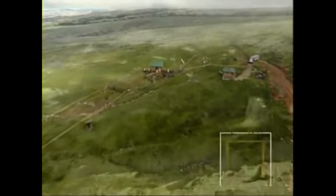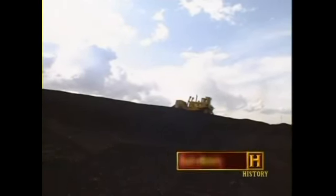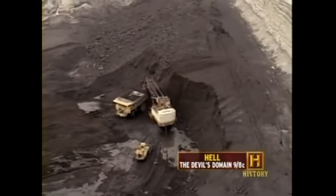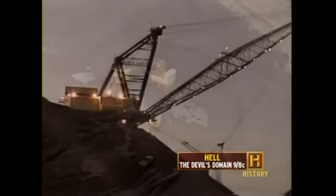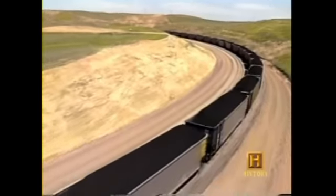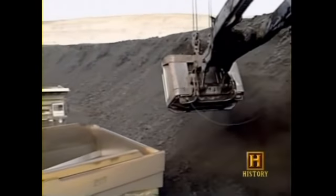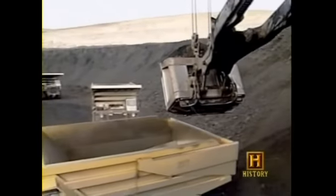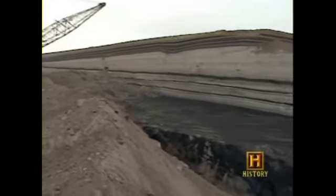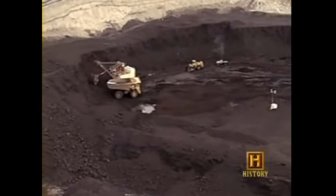Nestled among the desolate plains and towering mountain ranges of Wyoming is the North Antelope Rochelle Coal Mine in the Powder River Basin, the largest coal mine in the world. This surface mine produces more than 75 million tons of coal a year. Surface mines are extensively engineered and highly mechanized operations, accounting for 65% of coal produced in the United States. Most of the coal found in these mines is recovered, making surface mines twice as productive as underground mines.